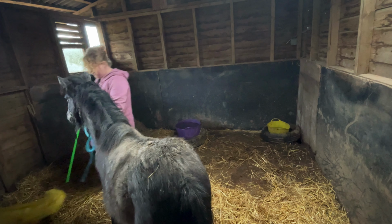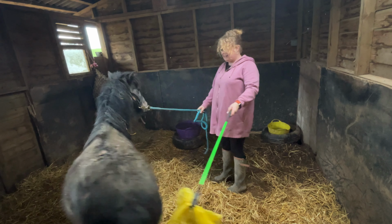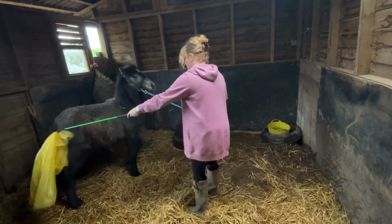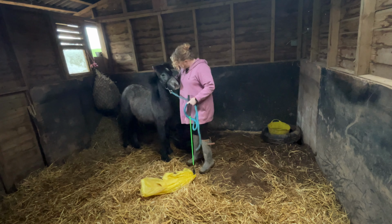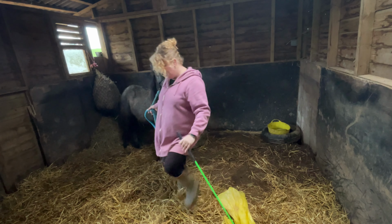Come on then, let's go this way. To me, come on. Good boy. All I'm going to do is hold the bag next to his flank, which should make his bum just move round a little bit. What a good boy. I want him to face me all of the time. Come on then, should we go over here for a walk?